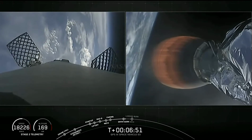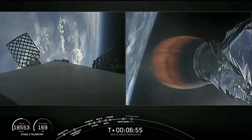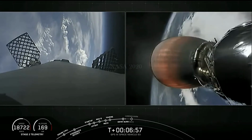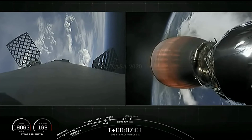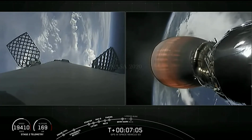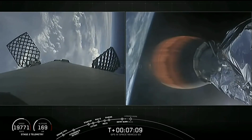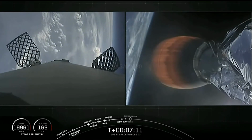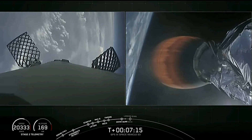Stage 1, entry burn, shutdown. You see some bursts there. Successful shutdown of the engine and some attitude control bursts just to get that orientation right. Now, once we get into the thicker parts of the atmosphere where those grid fins have some aerodynamic control authority, they will do most of the guiding to take the first stage towards our drone ship named Just Read the Instructions, which is about 350 nautical miles off the east coast of Florida.